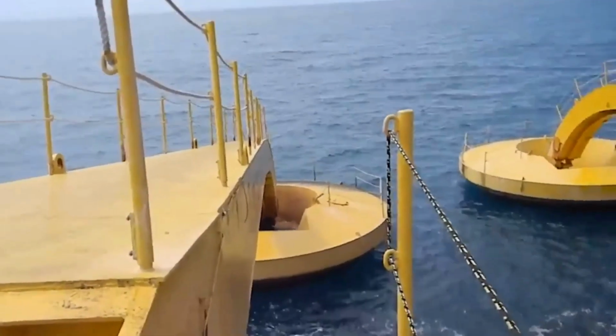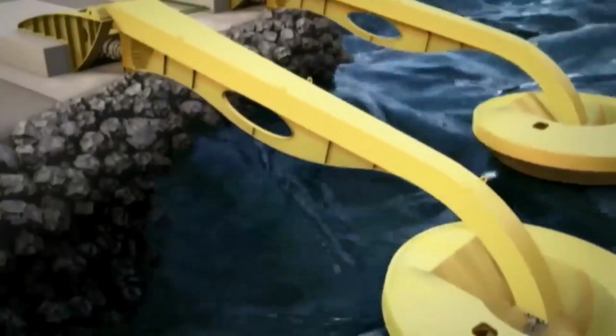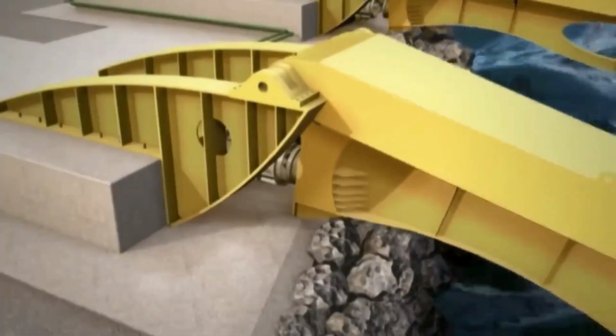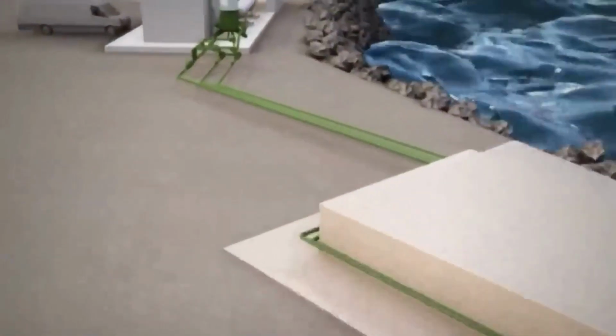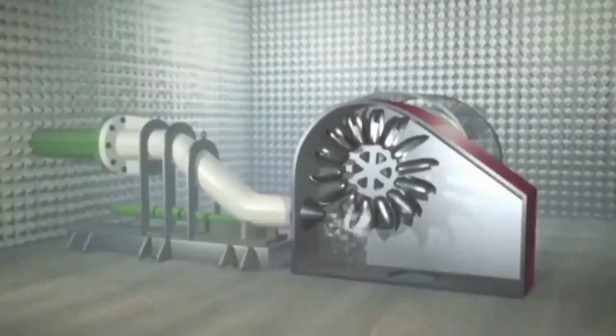Right now, they're testing the concept to make sure it works properly, and it's being financed by Eletrobras, CNPq, Trackbell Engineering, and the government of Ceará. The plan is to build 20 modules, each generating 500 kilowatts, and they've already installed 2 of them.